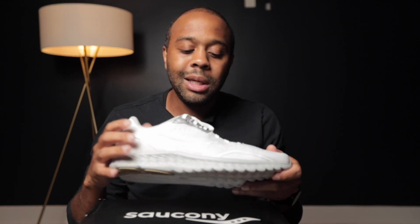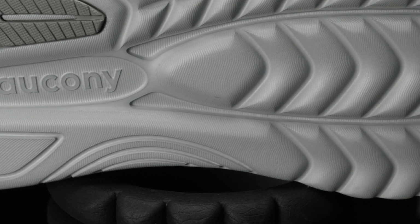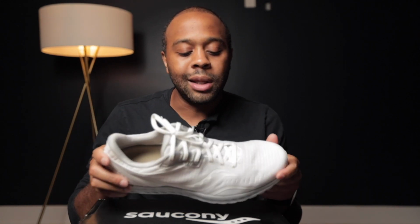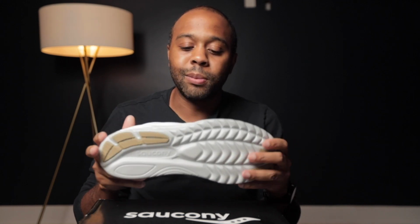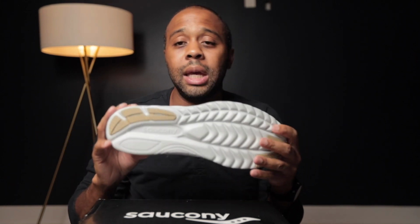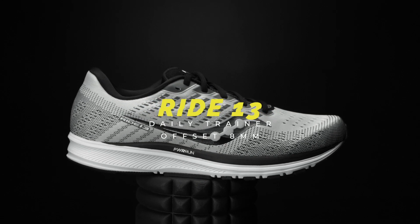The two cons for me, it's really hard to have cons with this shoe, but the two things I'll just point out is that there's so little rubber in here that you're definitely going to run through these a lot faster. Also, these are just so lightweight that I think running anything more than 4 to 6 miles in these shoes is going to be challenging. However, if you're looking to do 5Ks or 10Ks, that's about as much as I would go in this particular shoe. The one that's right in the middle is the Ride 13.